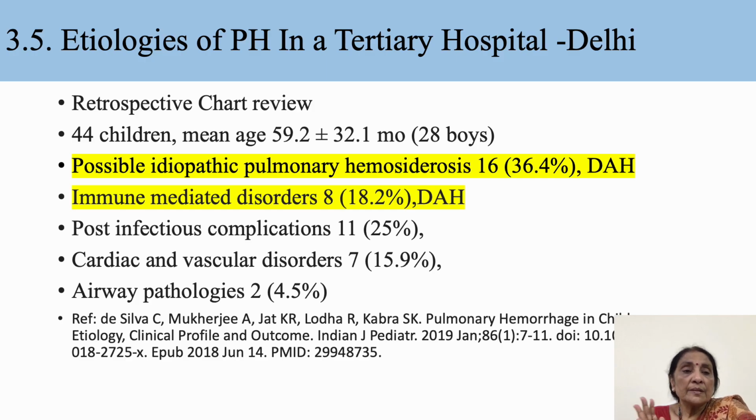Now, in a publication in 2019, a retrospective chart review was done of 44 children with a mean age of 59 months. 28 were boys admitted with pulmonary hemorrhage. Possible idiopathic pulmonary hemosiderosis was seen in 16 of them. Immune-mediated disorders in 8, which is 18.2%. Post-infectious complications in 11, 25%. Cardiac and vascular defects in 7, 15.9%. And airway pathologies in 4.5%.